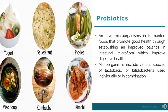How might probiotics work? Probiotics might help your body maintain a healthy community of microorganisms, or help your body's community of microorganisms return to a healthy condition after being disturbed, and produce substances that have desirable effects and influence your body's immune response. Microorganisms include various species of lactobacilli or bifidobacteria used individually or in combination, and also yeasts such as Saccharomyces. Food rich in probiotics: yogurt, sauerkraut, which is finely shredded cabbage.